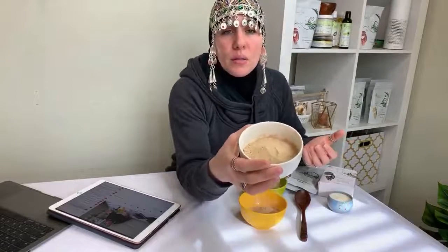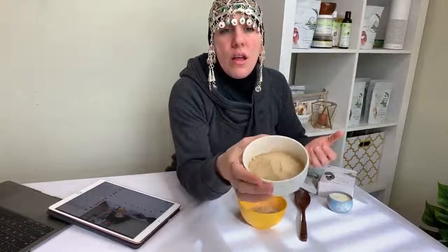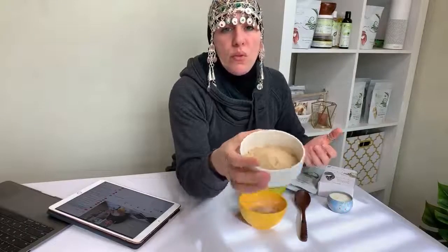Most people could use aloe vera. Not only does aloe vera help moisturize the whole recipe, it makes the recipe for your hair really smooth and creamy. If you've ever used aloe vera powder, you'll notice a difference in the texture of the paste.